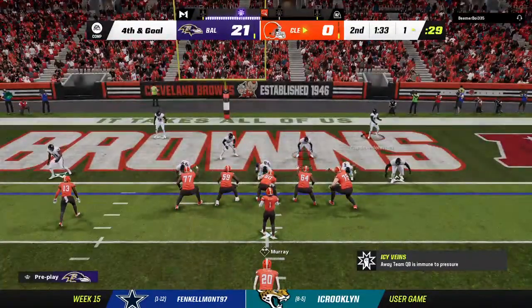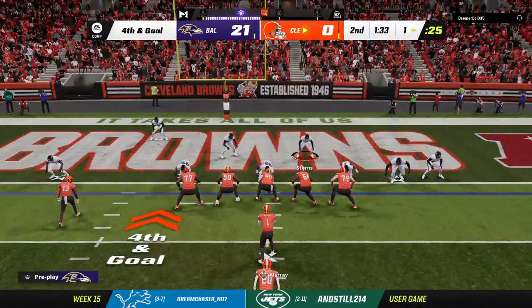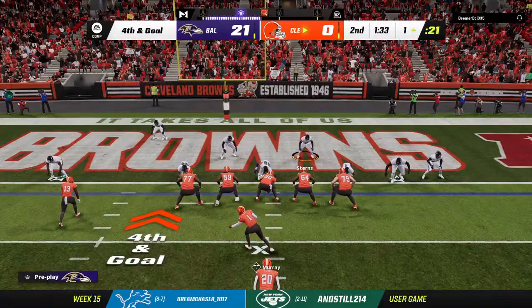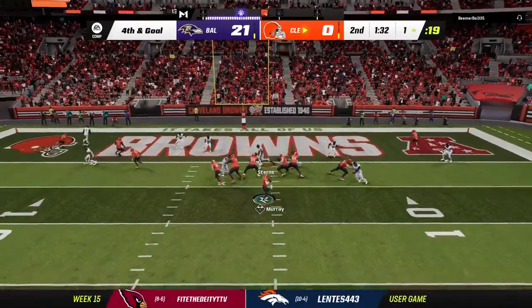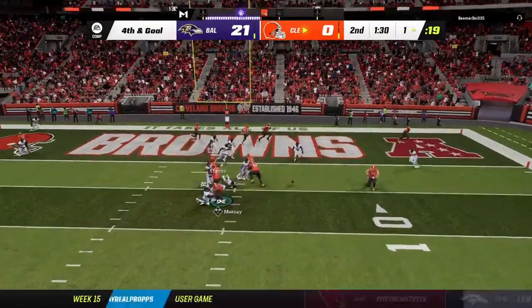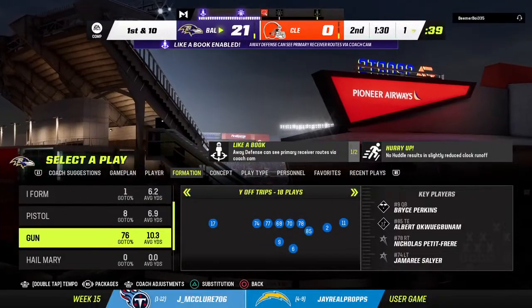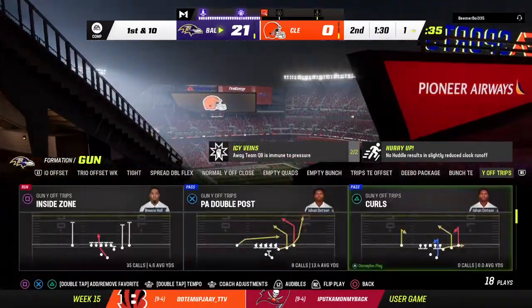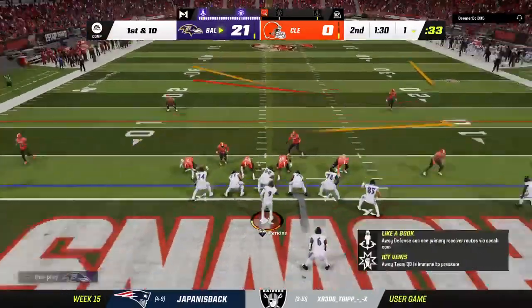They'll come out in the pistol. Murray sets to throw on 4th. And they hit him as he throws, as this one's going to go straight down to the turf. Incomplete. They throw for it on 4th and goal at the 1. And the Ravens come up big down at their own goal line.